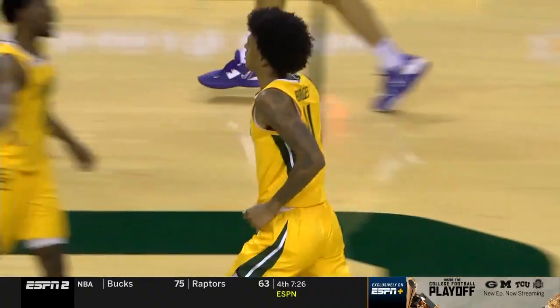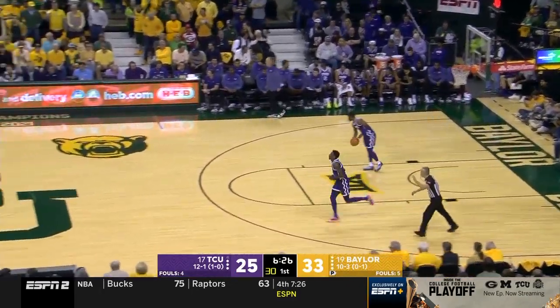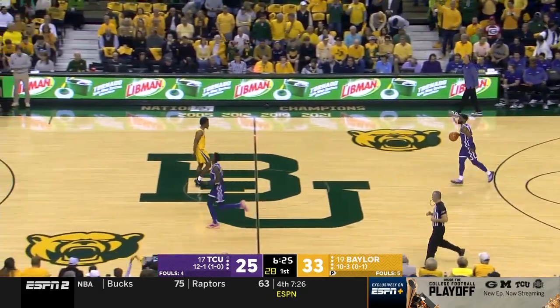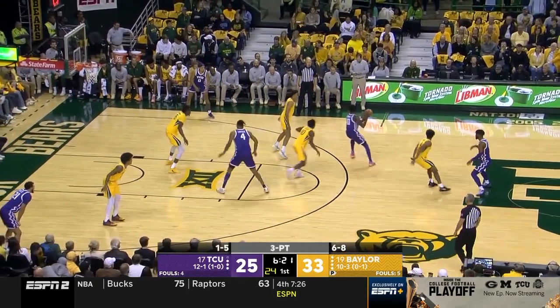Great effort right here on the glass. Bridges finishing at the rim. And a guy that he reminds me of that's in the NBA right now, Clint Capella. Oh, yeah. Of the Atlanta Hawks. Josh rebounds, blocks shots, runs the floor. And good effort right there.